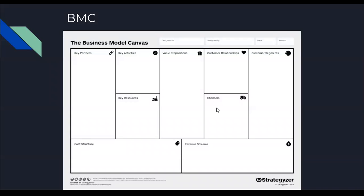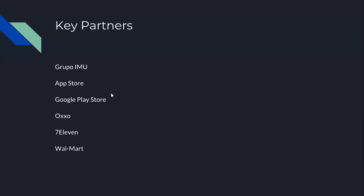For the business model canvas, we chose our key partners: Grupo IMU, because they were the ones who told us how to recycle the batteries; the App Store, because we're going to upload the app there; also the Google Play Store; and stores such as Oxxo, 7-Eleven, and Walmart in order to sell the stations, and they are going to have stations as well.